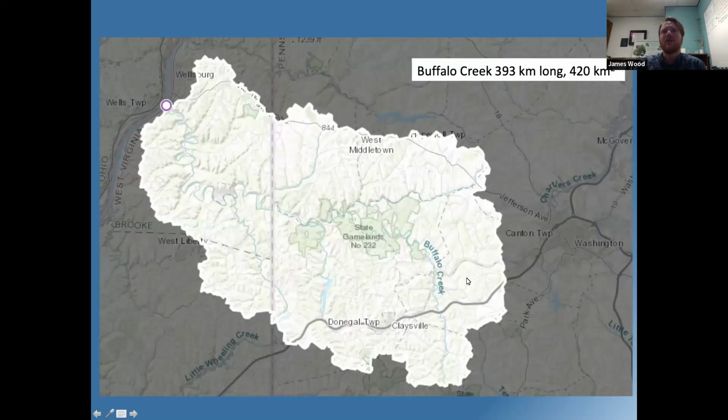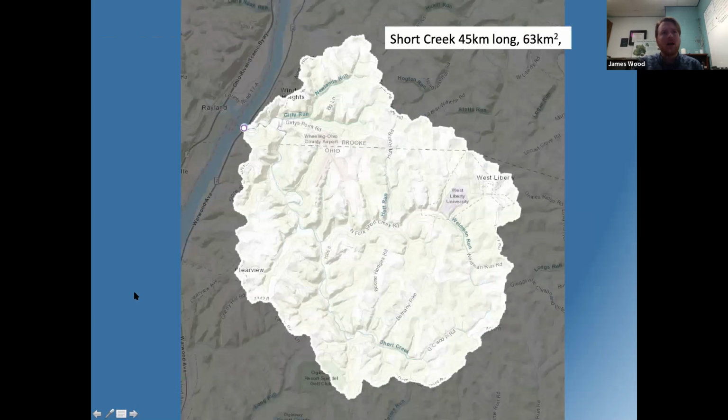North of it is Buffalo Creek. This also starts over here in PA. Washington is over on the right, and it flows westward into the Ohio. I don't have any good pictures of it, but nestled between Buffalo Creek to the north and Wheeling Creek to the south is a smaller watershed called Short Creek. This is a very interesting one to me because of some of the water quality trends we've seen in it. West Liberty University is up on the headwaters of it, and then down here there's a fairly large mine. We've got sites above and below that mine.